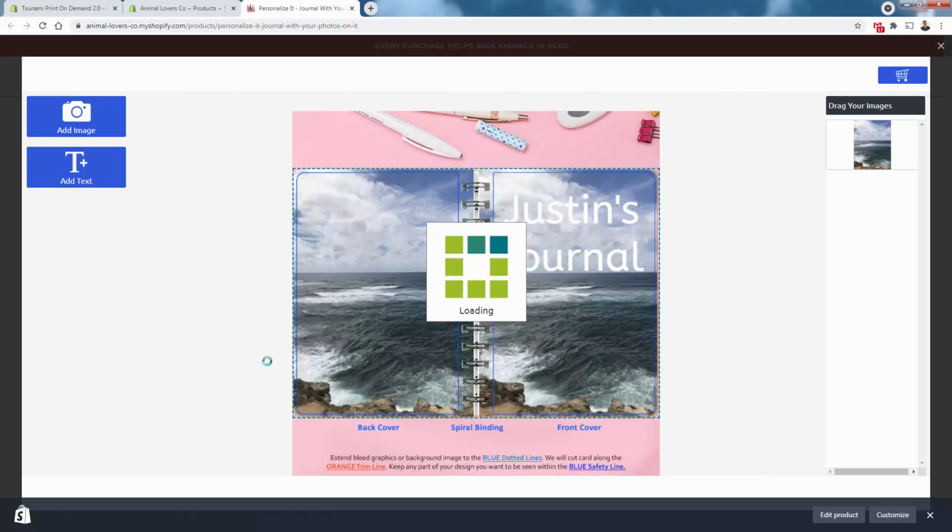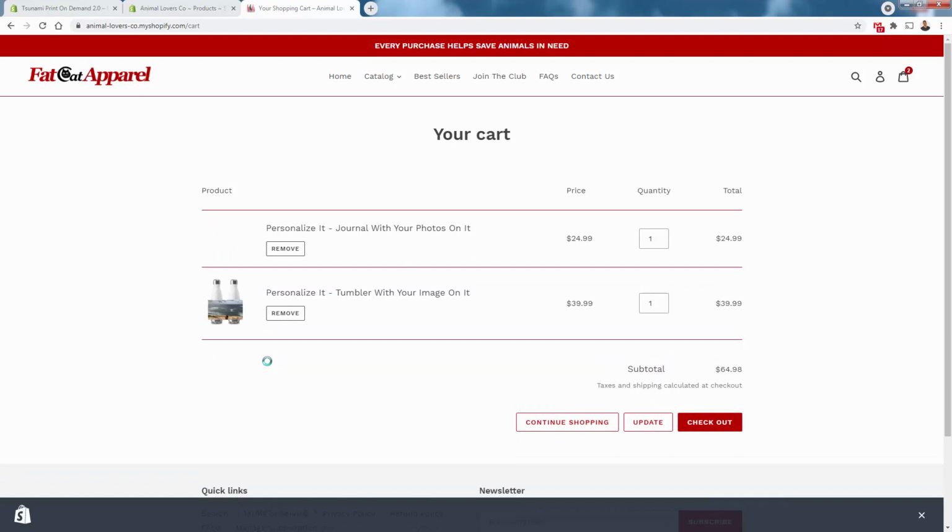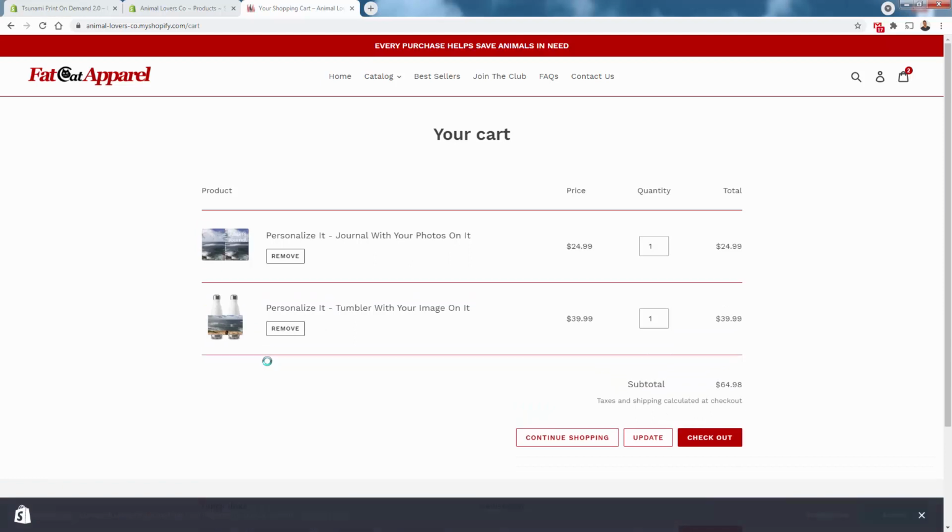And you see a really cool thing actually is when they add the product into the cart, the actual image over here, you could ignore this product, the image is going to get uploaded and it's going to actually show the product that I created. It says Justin's Journal. It's got the images over here, and then they're ready to go check out and purchase this product. And there's nothing else that needs to be done because this file is already sent off to the print-on-demand partner. Tsunami is going to do everything, print it, produce it, ship it to the customer, and you won't need to do anything at all.